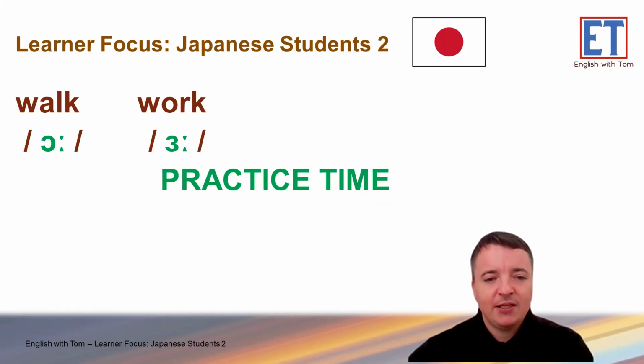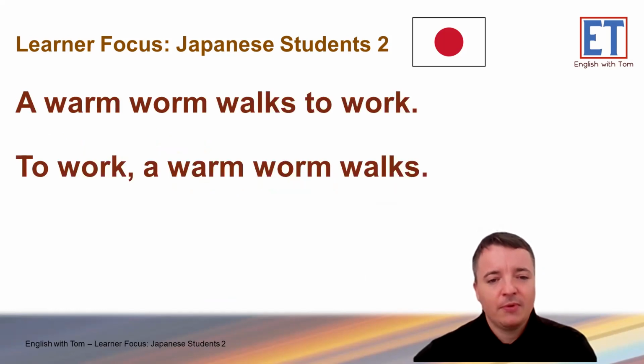So let's have a practice. I have a tongue twister here. Let's see. First, have a look at these 2 sentences and check out the different words. Which words have the or sound? Which words have the other sound? Pause the video if you need to. And then we will check.